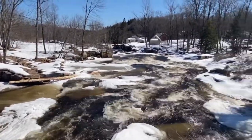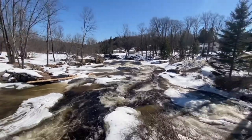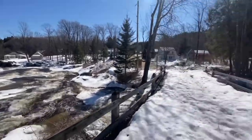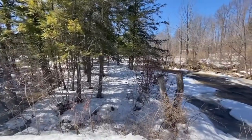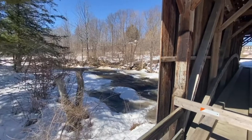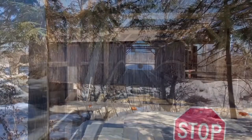There's five bridges on this tour. I don't know if I'm going to make all five or not. I'll try to do at least one more. I can't really get a side angle on this one. But, well, let me turn the camera off and I'll give it a shot.